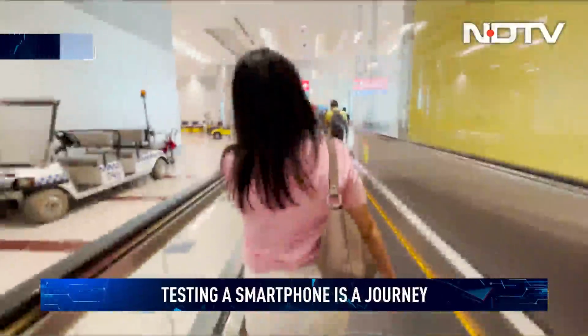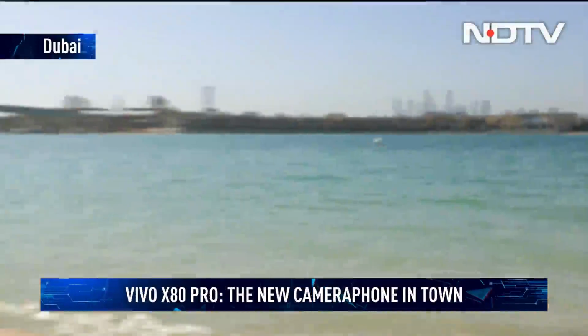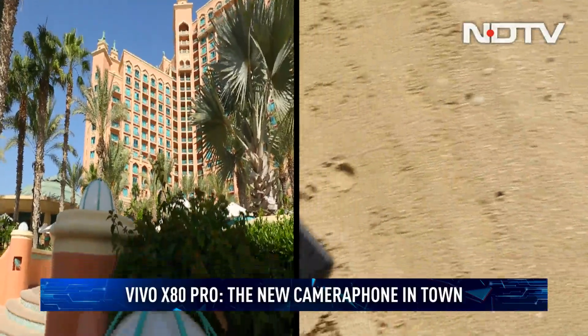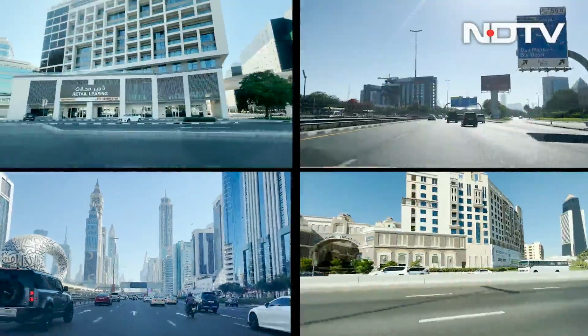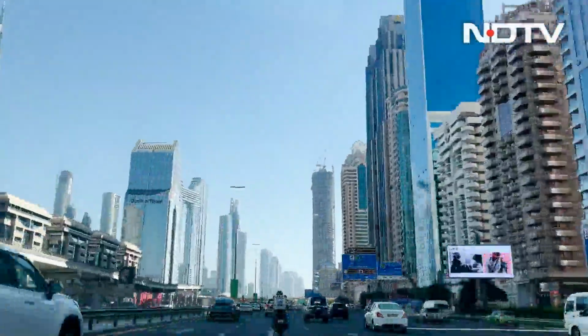A journey of 1,000 miles begins with a single step, and so does testing out a new product. So when it comes to a smartphone that is so hyper-focused on imaging, we knew it would take a journey that is equally long and challenging to truly test out its mettle.